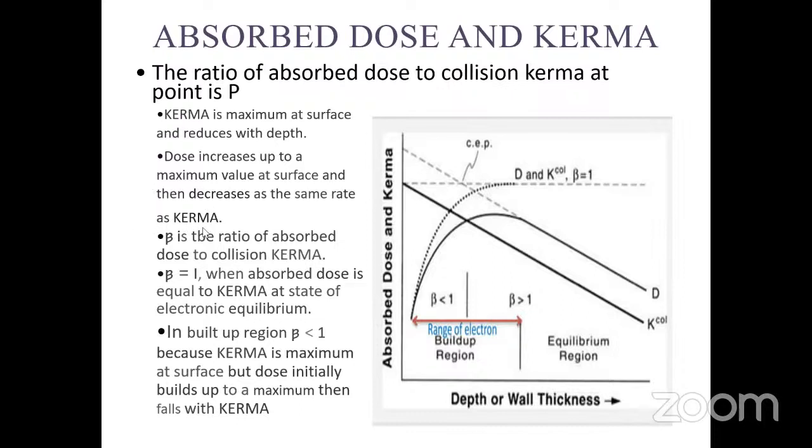Beta is the ratio of absorbed dose to collision kerma. If beta is equal to 1, absorbed dose equals kerma at the state of equilibrium. In the build-up region, beta is less than 1. In the second region, when D is more than kerma, it is called the transient equilibrium region.